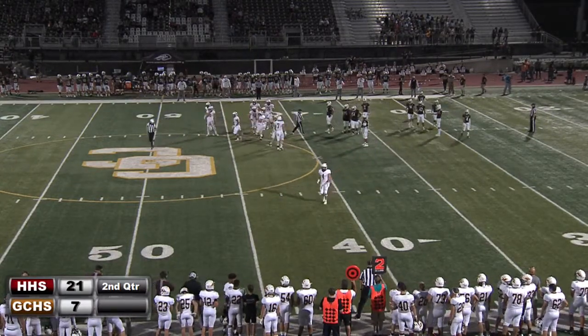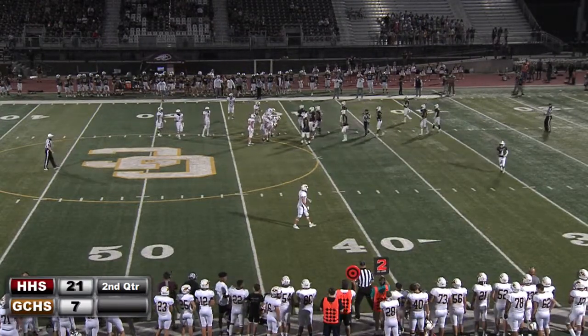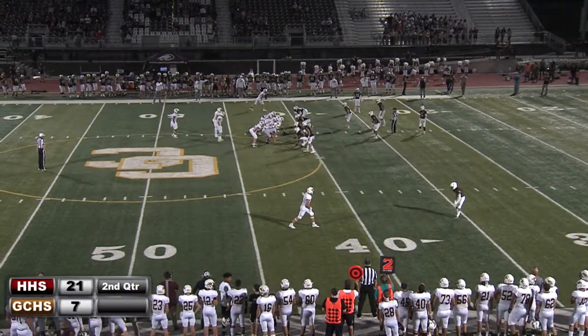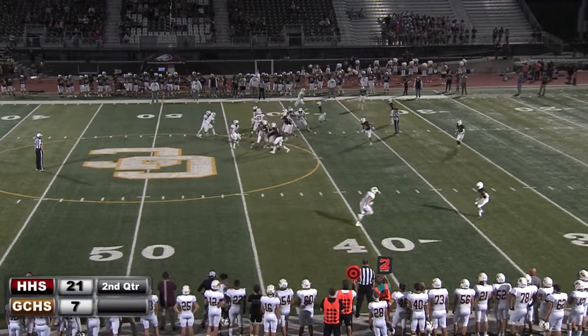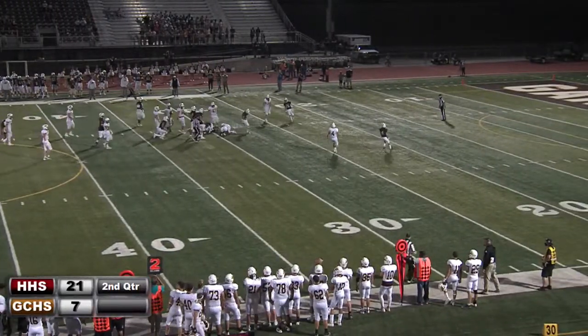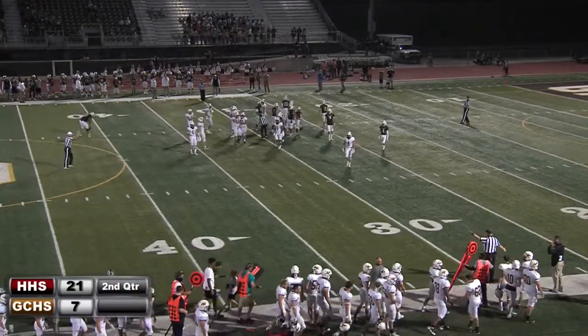2nd and 9. How aggressive do the Indians get? Kiefer, wide receiver to the right. He's been one-on-one tonight with cornerback Ryan Hyman. It's been a great battle. Inside a minute to go first half. 21-7, Hays High. Dale is going to hand off up the middle. Maroney, a burst of speed, gets a first down at the 30. That'll stop the clock on a gain of 12.